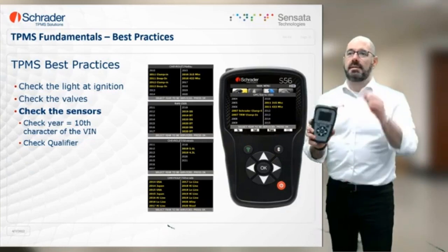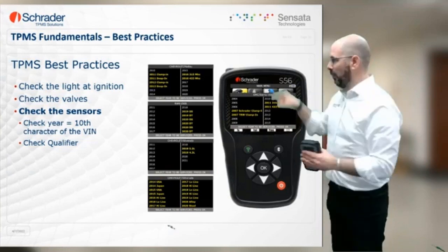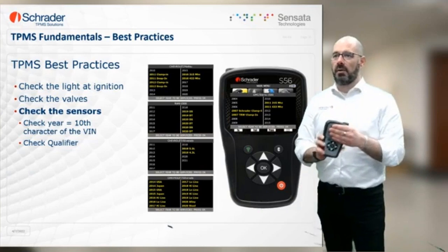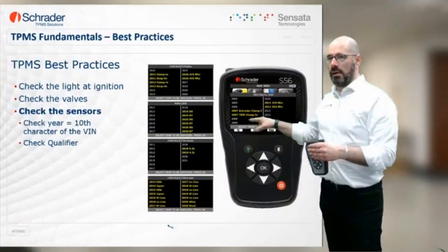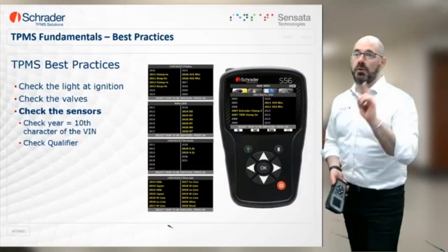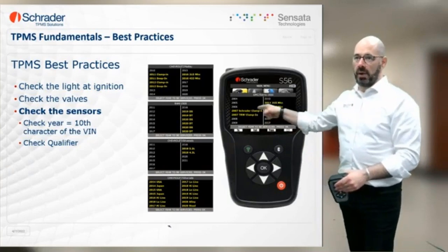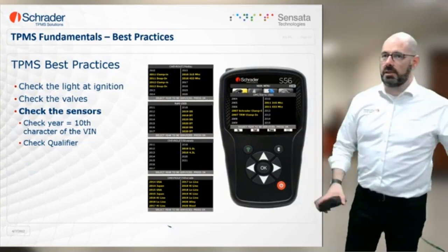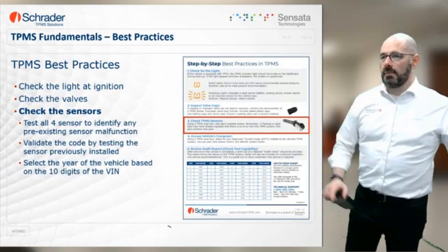What you need to do is test. You need to scan that sensor. So you want to choose the first one on the list and scan the sensor. If you're not getting a response, test again with the other line that you have in order to identify. If ever you need to replace the sensor, then you'll know exactly which one you need to program it to. So check the sensor, always validate with the 10th digit of your VIN, and check for qualifiers. That is the third item on the checklist.